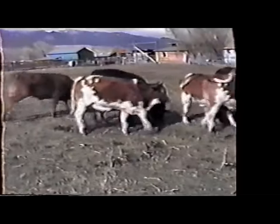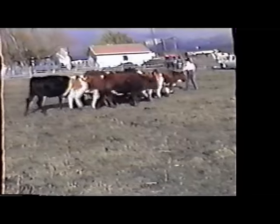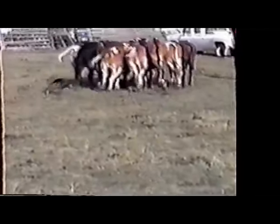Watch her here. She circles these cattle. She's just gonna circle them for a little bit before she takes them up close to the trailer to let you see how the dog works, let you see the pressure she can put on cattle.